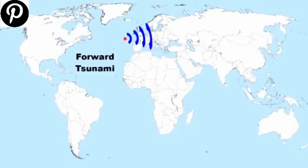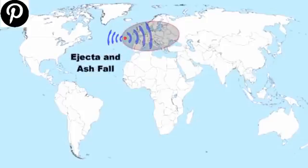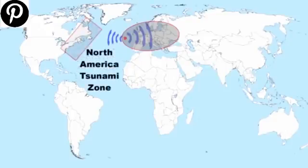Plus, there will be a rearward tsunami that will travel in the opposite direction across the Atlantic towards North America, as the ejecta and ashfall from the impact begins to fall on Europe. Traveling as fast as a modern jet airliner, the rearward tsunami wave will strike into the northeastern seaboard of North America with devastating consequences for America and Canada, but that is not even the half of it.